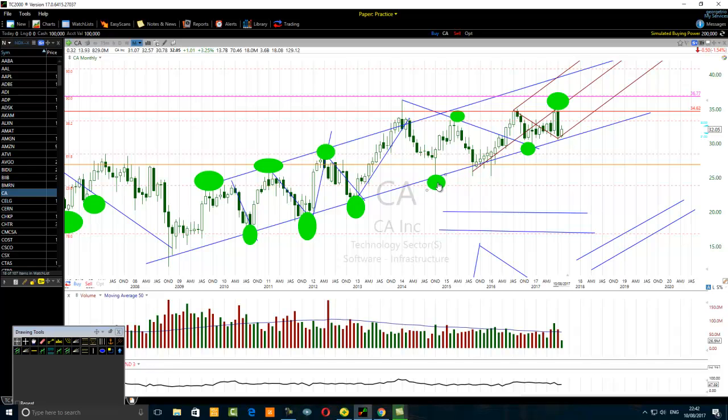People place orders here to buy. As the price came down, you know that those orders will attract the price. As I mentioned to traders before, do not use those orders to manipulate the market. All right. So orders were already placed here. As the price came down, orders filled. So it just came down to fill those orders and quickly ran away with it again.